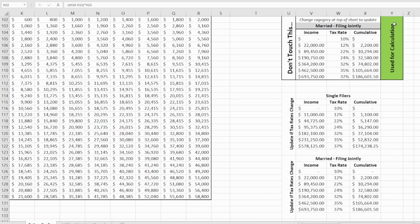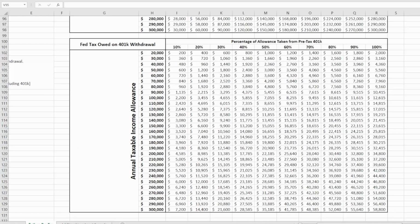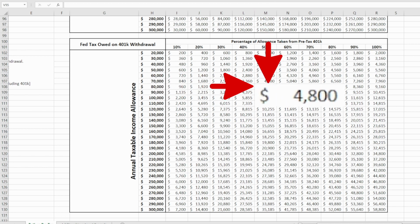Oh, and note that I'm using the 2023 tax numbers here. It's simple enough to update the tax rates on their own. I included a single filer and married jointly as the two options on this spreadsheet right now. You can easily switch back and forth by changing the drop-down at the top of the sheet. With the example I've been going through, I go to $80K and 50% and find that my $40,000 withdrawn will cost me $4,800 in federal taxes.